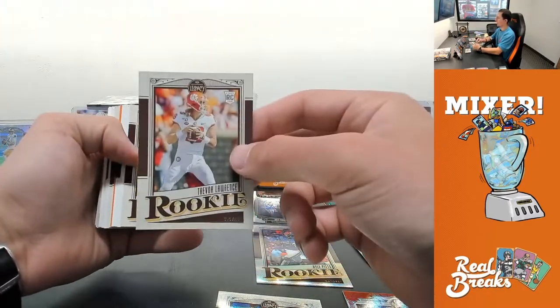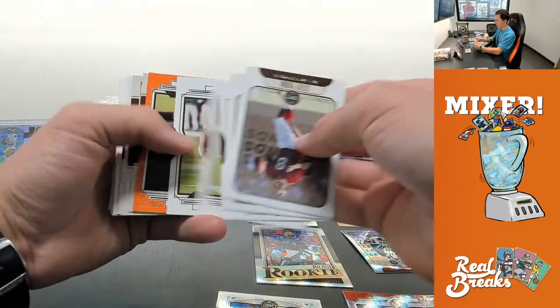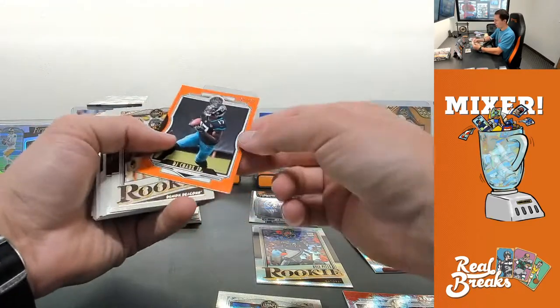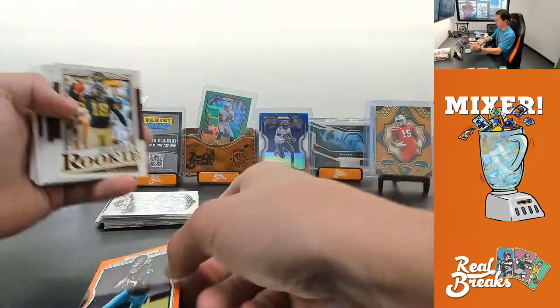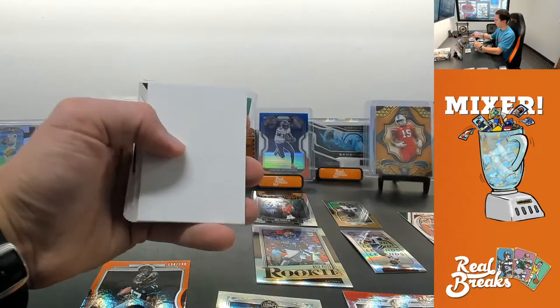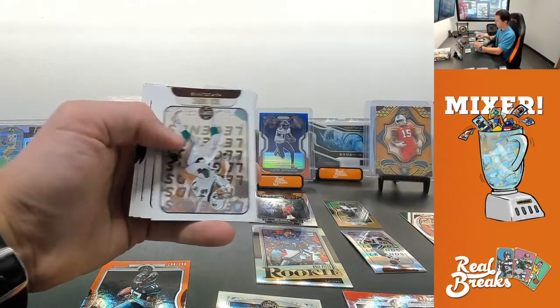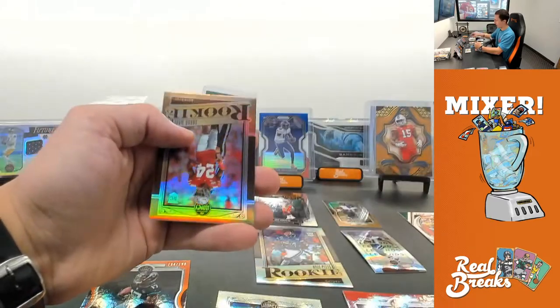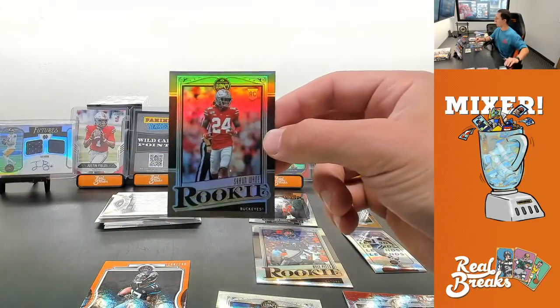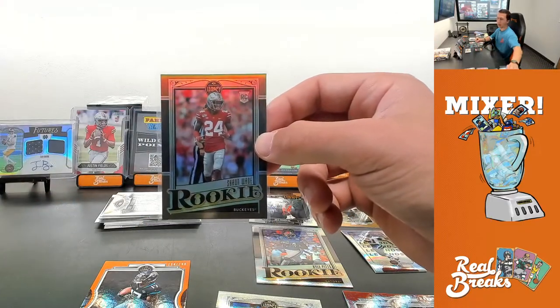Trevor Lawrence, rookie base for the Jaguars. Kadarius Toney for the Giants. We got orange DJ Chark for the Jags out of 199. Rashad Bateman, rookie base. Micah Parsons, Kyle Trask, and Sean Wade, Ravens rookie bronze. We'll throw them there out of 100.